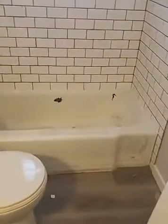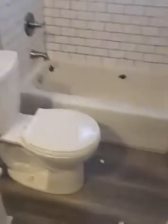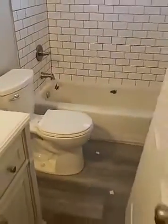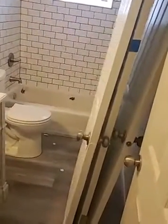We still have to get our bathtub done. And then the LVP flooring in here. If you remember, that was like some black, thanks Bren, it was like some brown tiling. It was weird. And so obviously the doors are still in here.